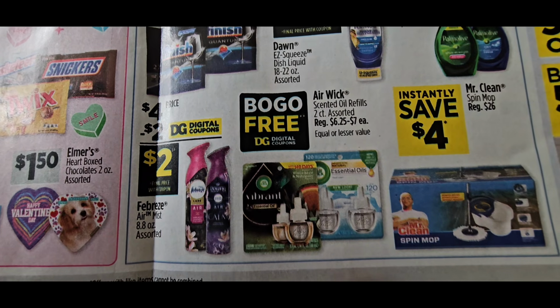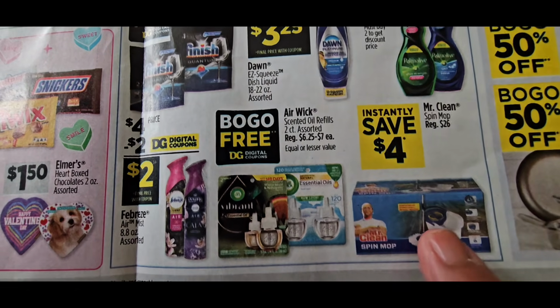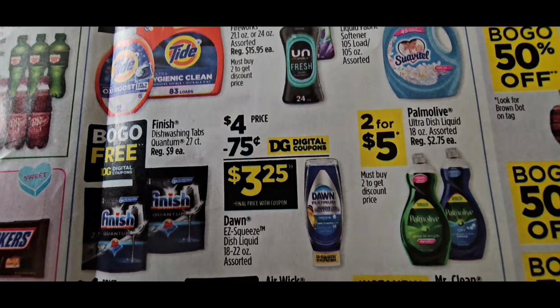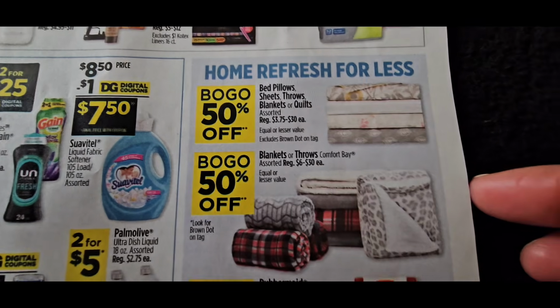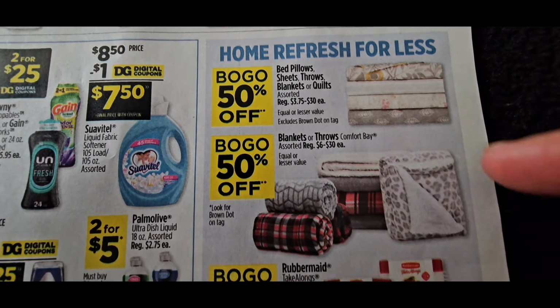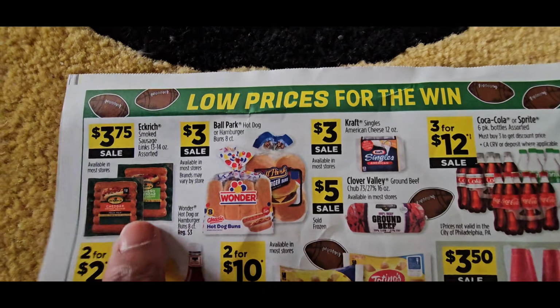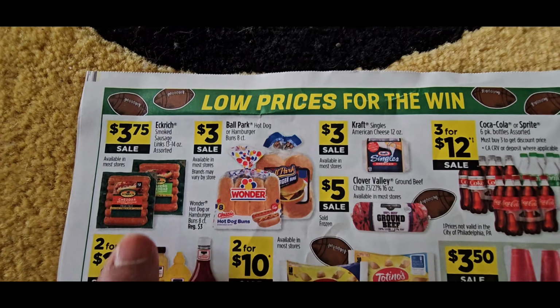Airwick, buy one, get one free. $4 on that mop, which I will hold off if you was lucky enough to get it during Christmas time, which I was. Okay, these are 2 for $5. If you did the BOGO, I will leave those alone for this week. Now, they also have the Home Fresh, buy one, get one 50% off on these products right here. All of those. Okay, $3.75. Do you guys still have that $1.75 coupon, or $1.50? It might work.